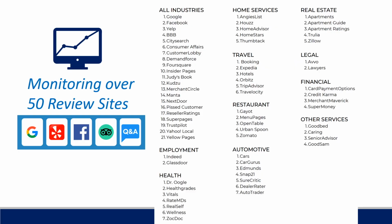Here are some of the top sites. You can see all the major sites, certainly including Google and Facebook and Yelp, but also different industries, whether it's home services or travel or restaurants or automotive, real estate. So there's a lot of sites that we're monitoring, so we can help you know that there's a new review and then obviously respond to it.